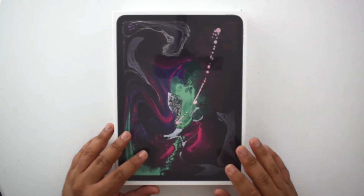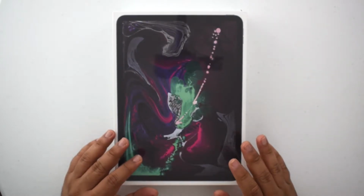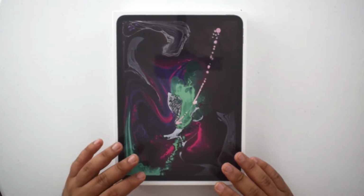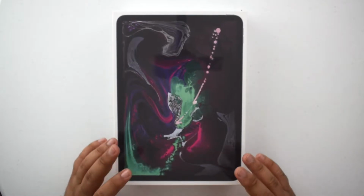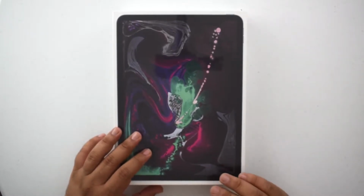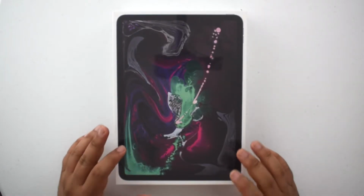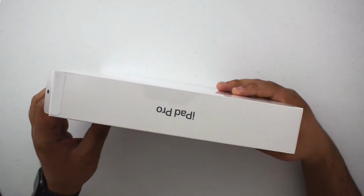I've wanted an iPad Pro ever since I saw it come out with that 120 hertz refresh display. It's just so buttery smooth. I really loved it, but at that point, again, I couldn't justify it. But this one, I was waiting for it. I love it. I want it. And I finally have it. So I'm so sorry for that long, draggy explanation. Let's just look around the box.